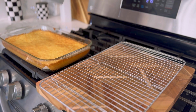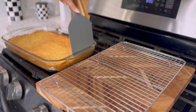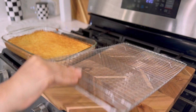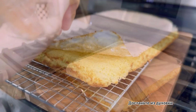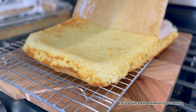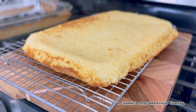Remove from the oven and using a flat spatula, cut away from the edges. When your sponge cake is slightly cooled, invert onto a cooling rack and peel back the parchment paper. Rinse and dry the baking dish, then return the cooled cake back to the pan. This is the only layer from this cake that requires baking.